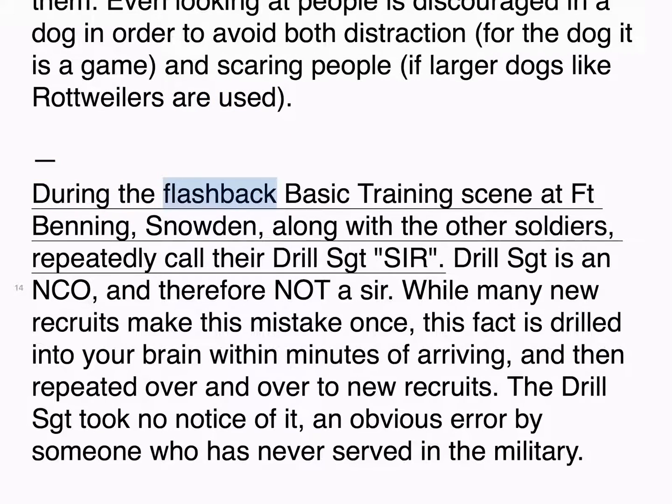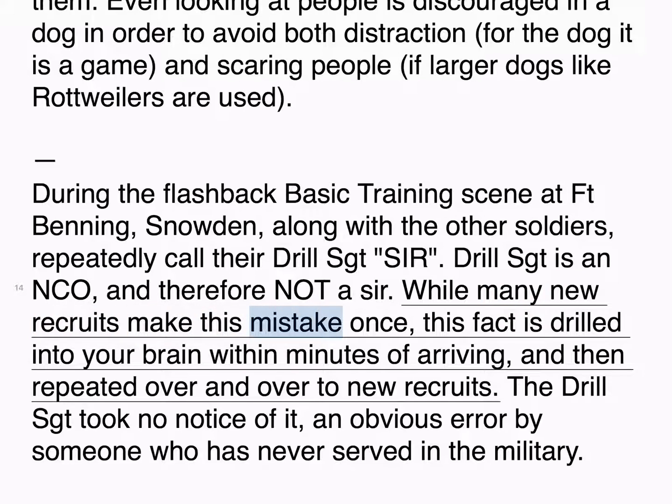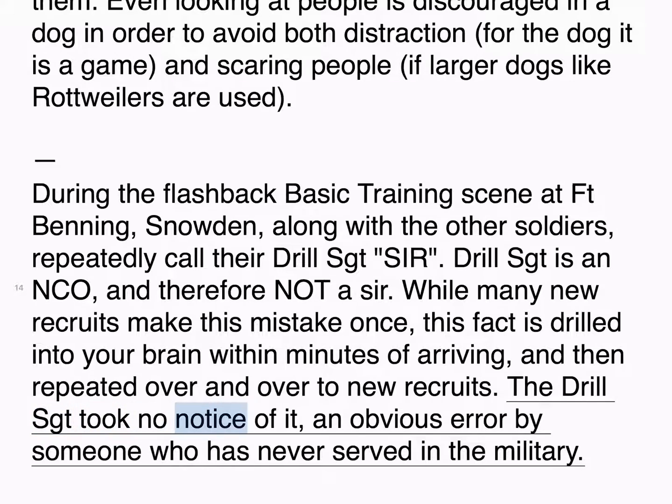During the flashback basic training scene at Fort Benning, Snowden, along with the other soldiers, repeatedly call their drill sergeant "sir." A drill sergeant is an NCO, and therefore not a sir. While many new recruits make this mistake once, this fact is drilled into your brain within minutes of arriving, and then repeated over and over to new recruits. The drill sergeant took no notice of it, an obvious error by someone who has never served in the military.